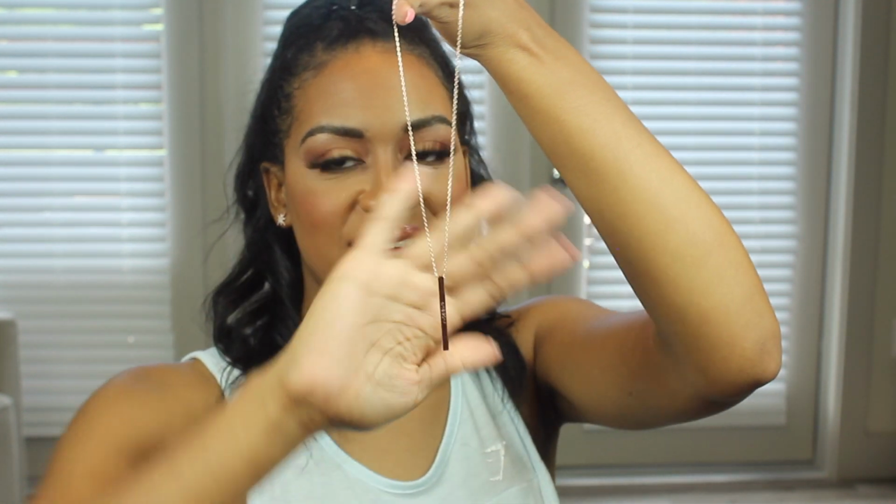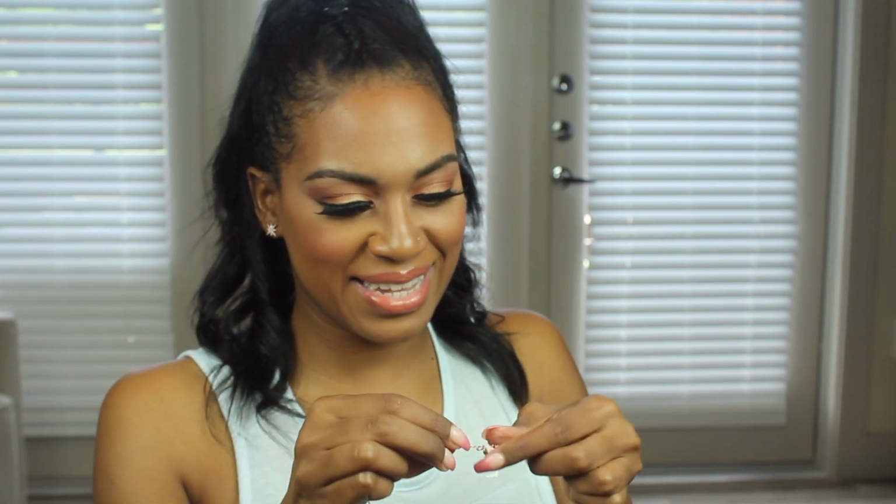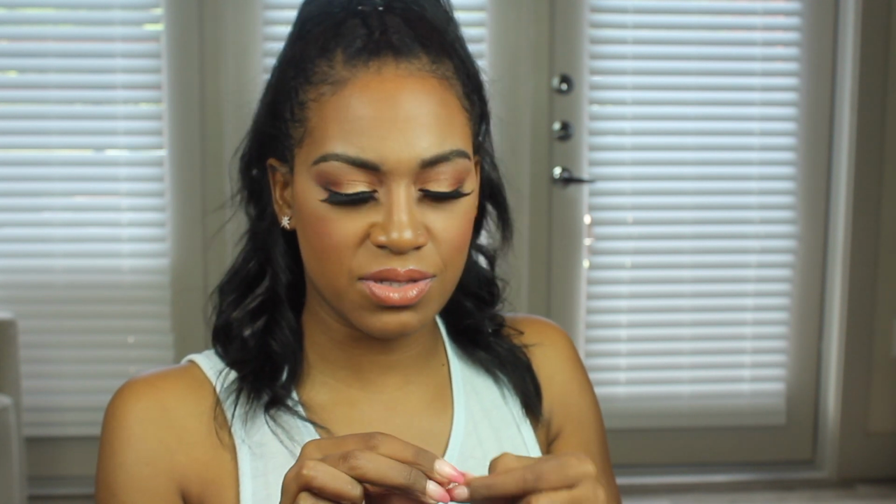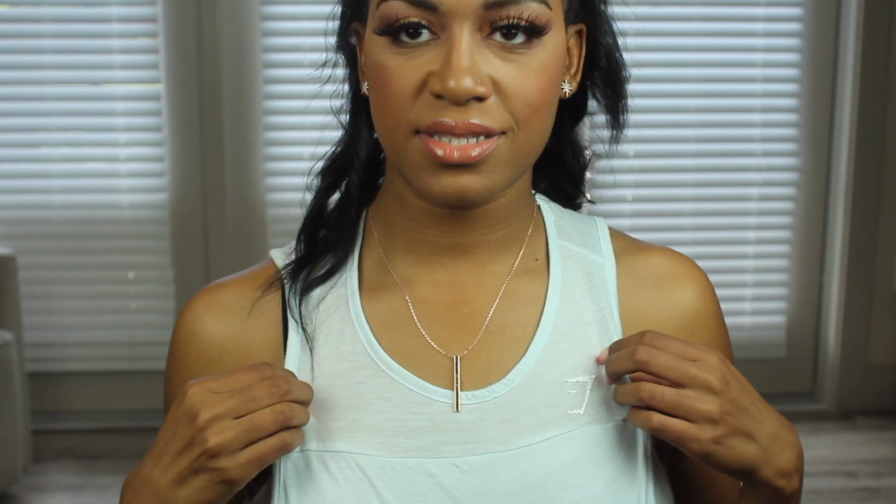Oh my gosh, it's beautiful. And I cannot wait to wear this. So this is what it looks like. And I'm just gonna put it on right now. Oh, it's perfect because it'll say Bri and Brit in the front, and then on the very back, the part that's close to my heart, it'll have the dates. So you can decide how many sides you want to personalize. All right, so can you guys see that? All right, guys, so that's what the vertical bar looks like.